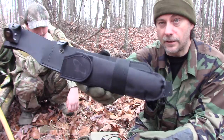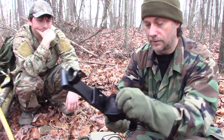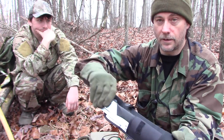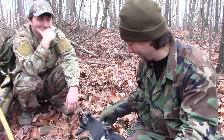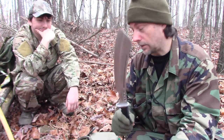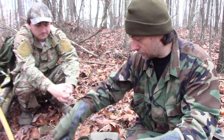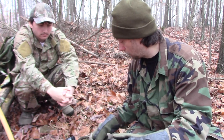And on the sheath, I attached a Silky, because you never leave home without a Silky. All right, so we got a machete, we got Nick's axe, and we got a Silky. I'm not even going to wear this. We're going to go gather up some firewood, get a pile of firewood, and then we're going to be ready to go.